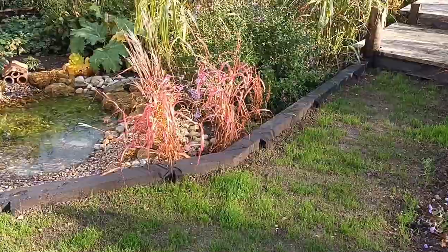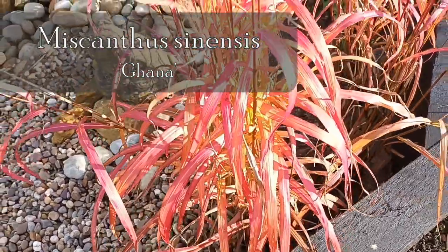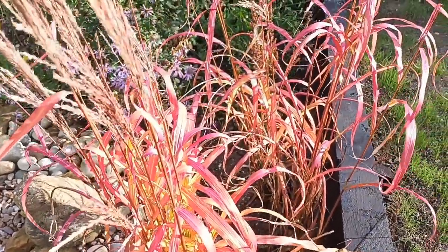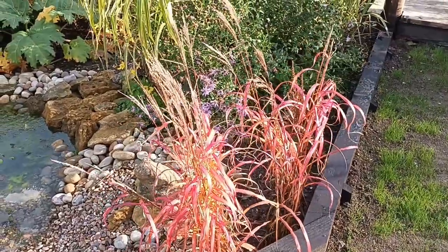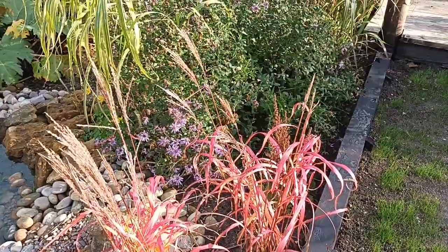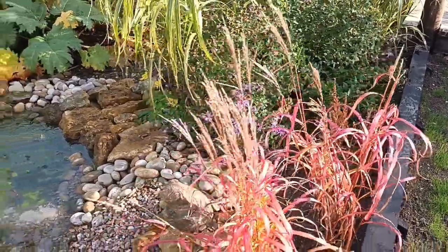Now, this grass here I've shown you several times, and this one has a really nice leaf almost from the start. This is Miscanthus sinensis Ghana, and it's a very small growing one. So it has that colour all the time, but not quite as good as it is now because it is going into autumn. So that's looking really nice. That's another good autumn colour.